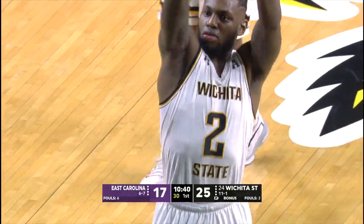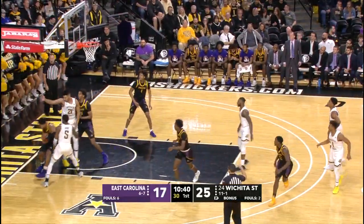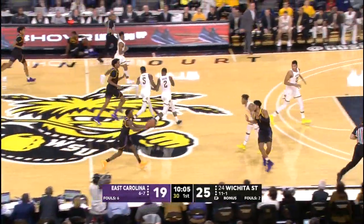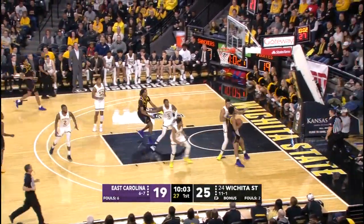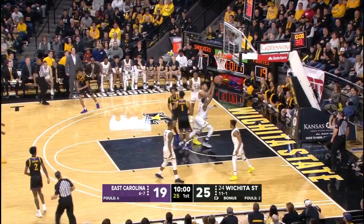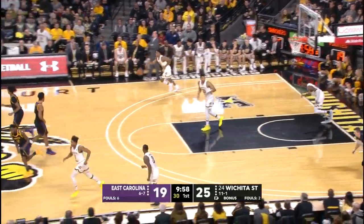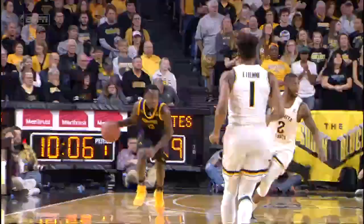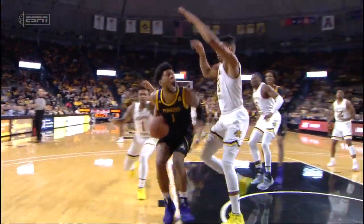He wants that. Wichita State has turned it over, and here comes Robinson with the pass to Gardner. No one's going to stop him down there. Wow, Jayden Gardner flexing. He went right at Jamie Echenike and took him on. He's going to score that, but here's the earlier drive, going right at Echenike.